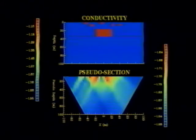In the next example, the conductivity model has the same buried prism, but there are some small surface conductors. The effect of these surface conductors can easily mask the signal from the buried prism. The pseudo-section at the bottom shows little evidence for the prism. Again, interpretation requires that the data be inverted.